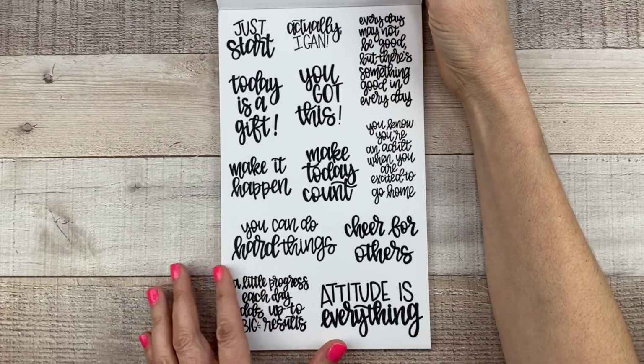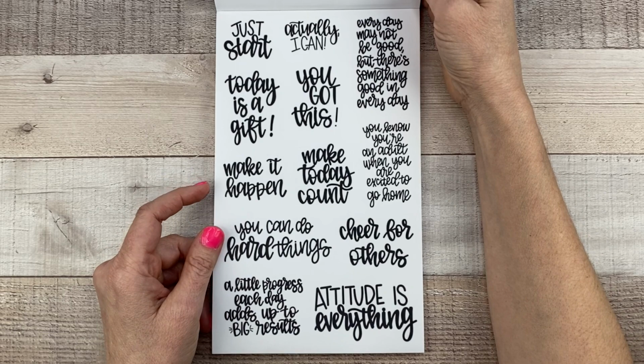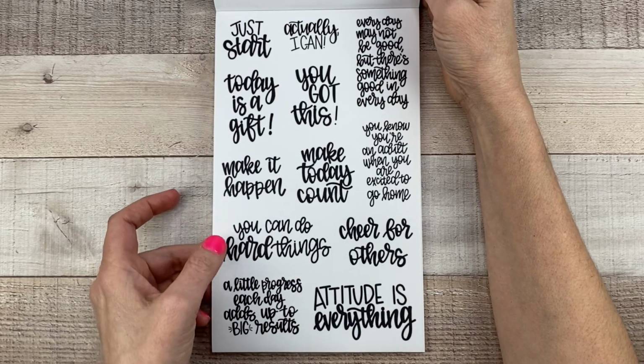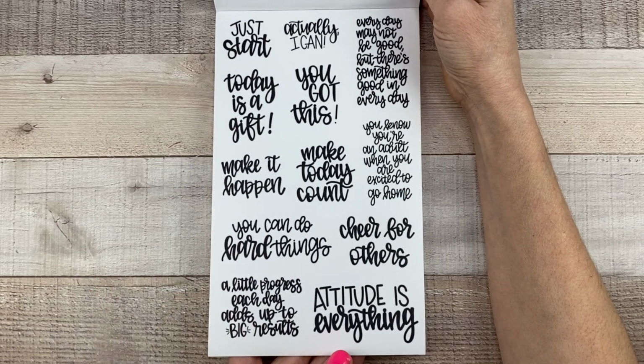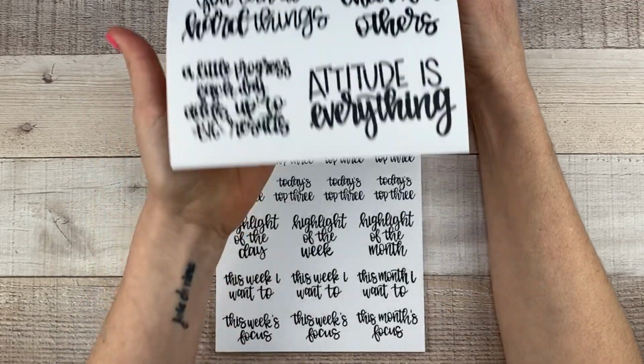Okay, so now we have some quotes in Heather's handwriting, or in her lettering, I should say. Today's a gift, make today count, you can do hard things, attitude is everything. Stuff like that. We have 2 pages that are the same.